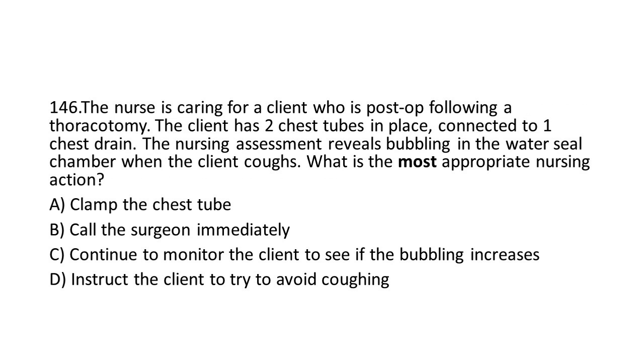146. The nurse is caring for a client who is post-op following a thoracotomy. The client has 2 chest tubes in place, connected to 1 chest drain. The nursing assessment reveals bubbling in the water seal chamber when the client coughs. What is the most appropriate nursing action?